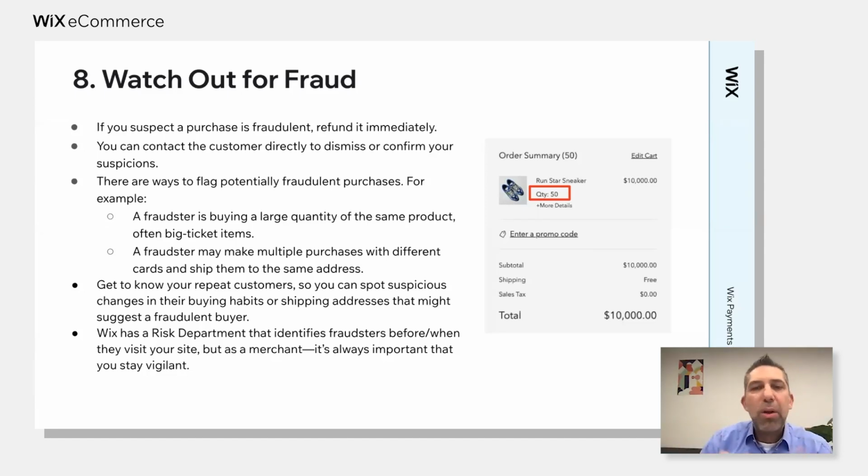How would you recognize that it might be fraud? For example, a fraudster is buying a large quantity of the same product, often big tickets. Let's say you are selling watches that each cost $1,000. If somebody is purchasing in bulk, they might be a fraudster. A fraudster may also make multiple purchases with different cards and ship them to the same address. It is unlikely that a single customer would use multiple cards on multiple purchases. Again, this is a sign of fraud.